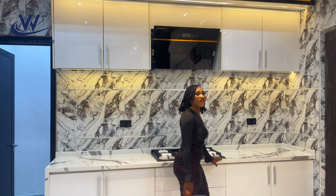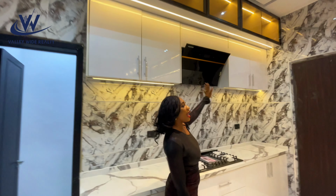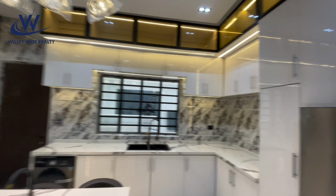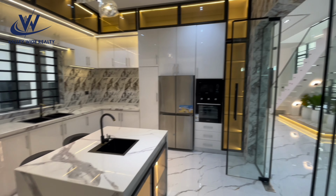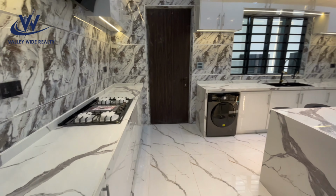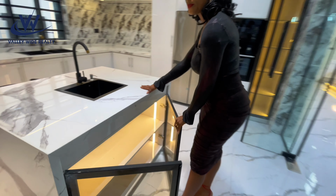This is lovely. We get a beautiful stove burner right here with an electric stove. You also get a heat extractor, beautiful cabinetry all over the kitchen. You can see that this kitchen has been done with amazing and superb woodwork, because the cabinetry is high quality. You get this beautiful island over here, and of course a sink where you can wash your veggies and everything that you have, and also some storage spaces right here.